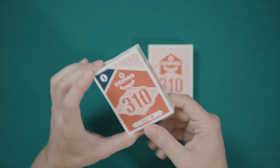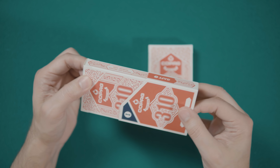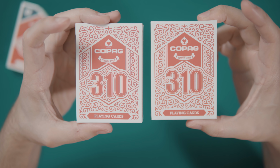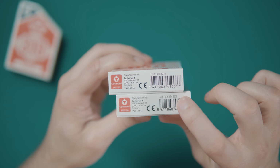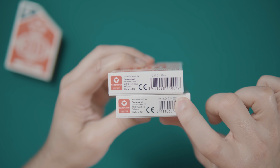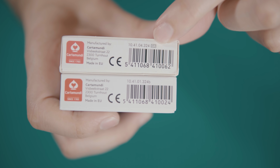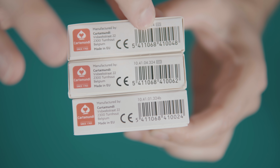But with the simple act of sliding off the sleeve, the tuck cases become completely unassuming, displaying no markings that would tip off potential spectators. Of course, there is a little detail that does give away the contents in the UPC codes, which feature different codes to denote the 3 decks.